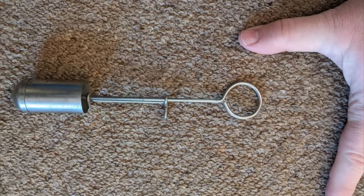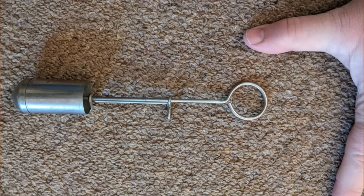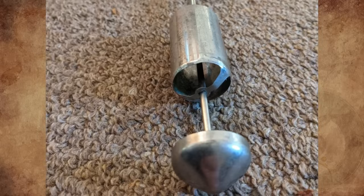What is this thing that looks like a syringe, but doesn't seal and has no opening? We've had this for decades, and nobody could figure it out. It's probably aluminum, about 20 centimeters long, 1.5 centimeters in diameter, and there's no writing or inscriptions.